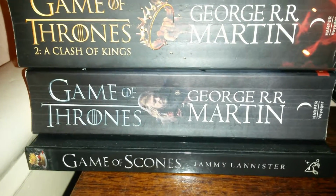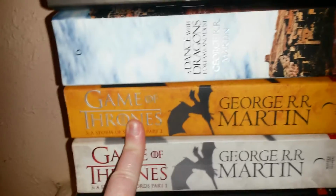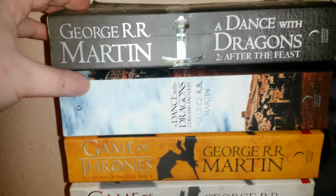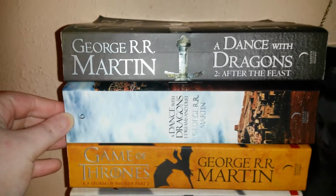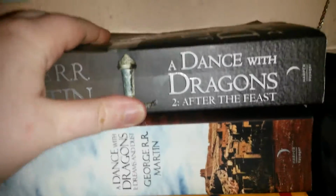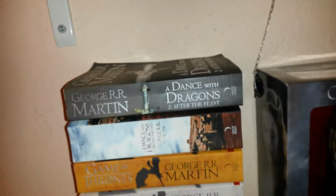And then we have all the books, so book 1, book 2, book 3 part 1, book 3 part 2, sorry, book 4, which is downstairs because I'm currently reading it, and then book 5 and book 5 part 2. But that's weird because that kind of says 6 on there, so I'm going to check that because probably like the 6th books. But yeah, so that's all the books currently available in the series until George writes book 6.